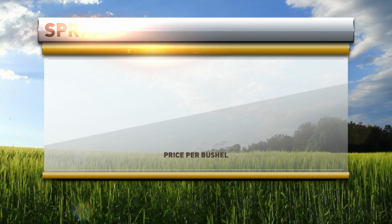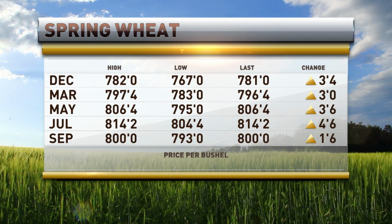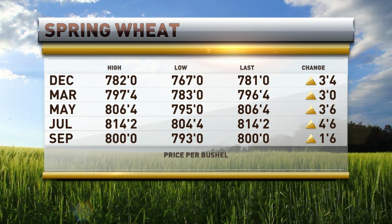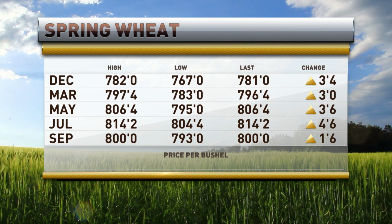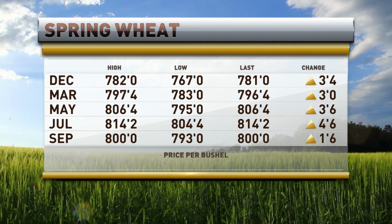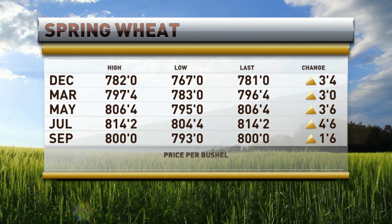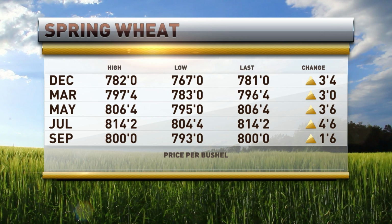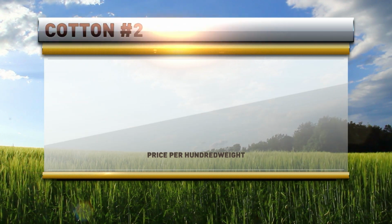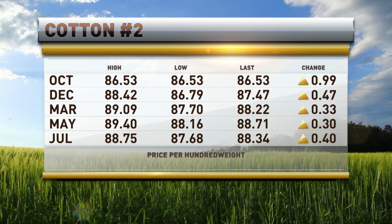Let's go to the spring wheat in Minneapolis. 3.5 cents higher there. Here we go, turning things around. A penny off the highs. 7.81 is last, and we're about 14 cents off the lows. So not too bad, right? We're bumping up against it by about a penny, 3.5 cents higher. Spring wheat, Minneapolis, 7.81 is the price. That's December. And then let's take a look and see what the cotton's got for us. 47 points higher there to 87.47.